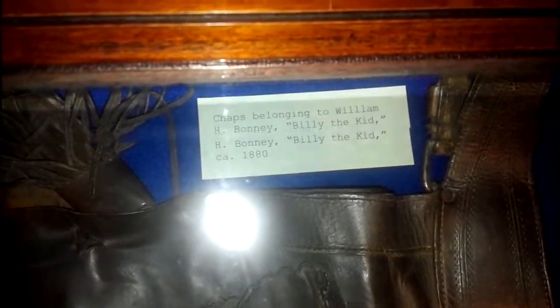Hey, looky here. Who knew that Billy the Kid's chaps would wind up in this place? These chaps are nearly 140 years old, and you can come to see them under glass. Are you looking for trouble? In the chaps of Billy the Kid.